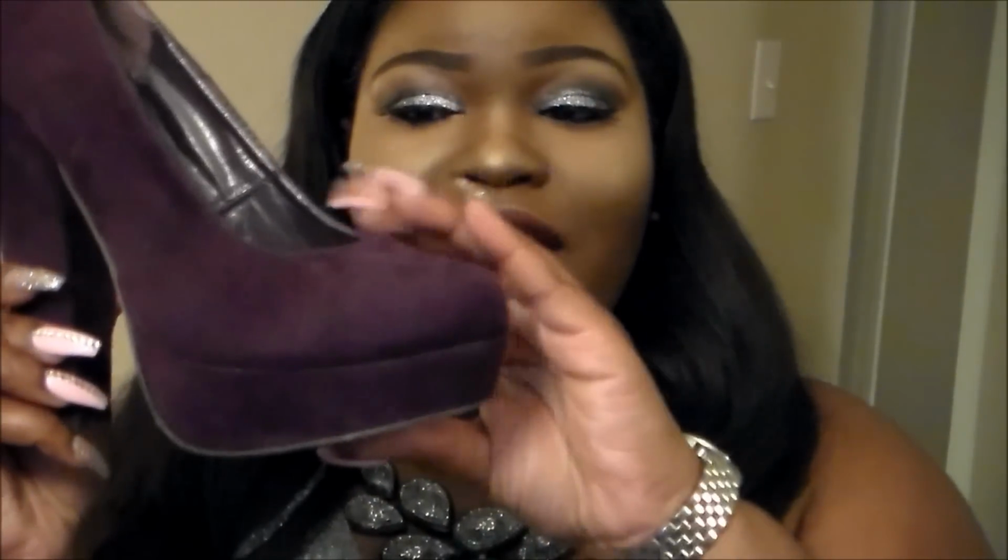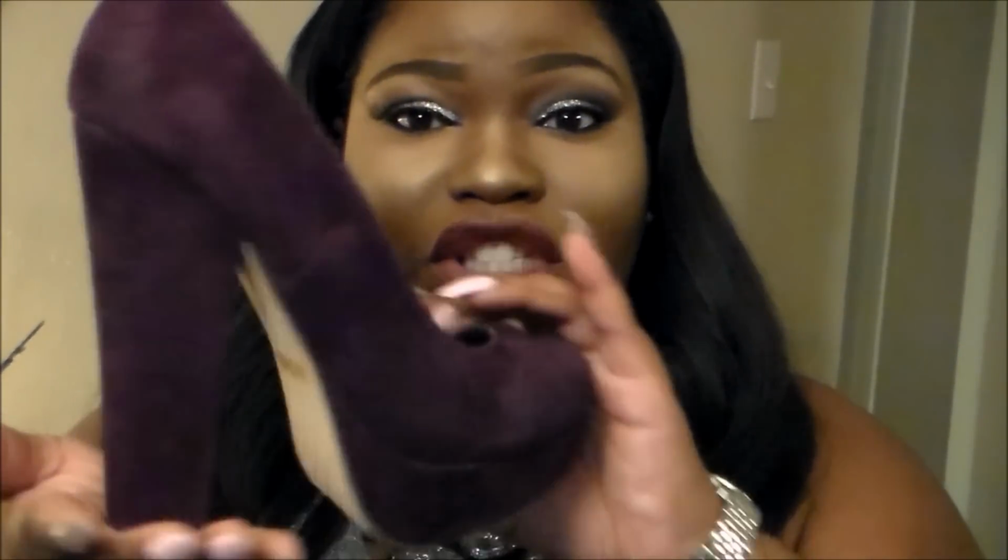Another thing I like to consider, if I'm not looking for a wedge but I'm actually looking for a shoe with a heel, is a chunky heel. This also ensures that you are able to walk and you don't have to worry about balancing our plus size body on those skinny stiletto heels. This heel is very, very chunky, as you can see, and it has a chunky bottom. So when you're stepping on it, you're not worrying about balancing yourself on a skinny heel.